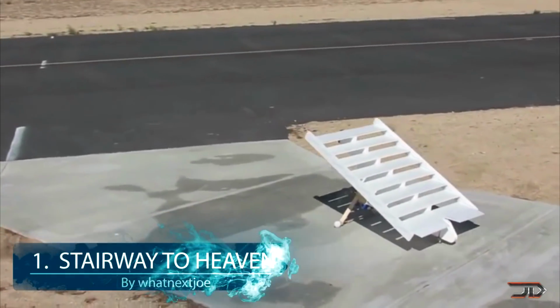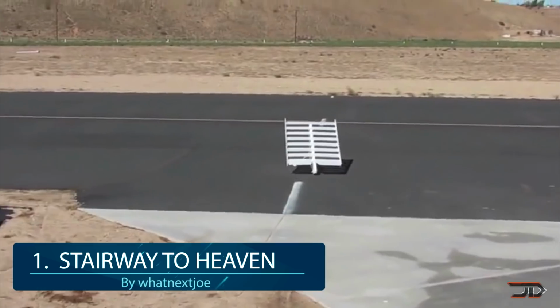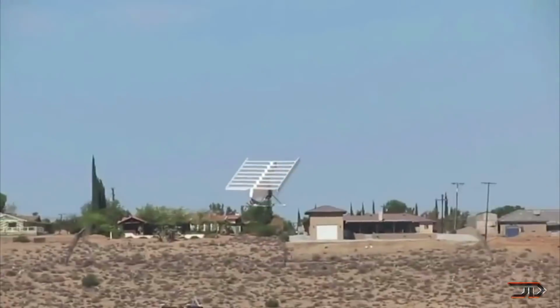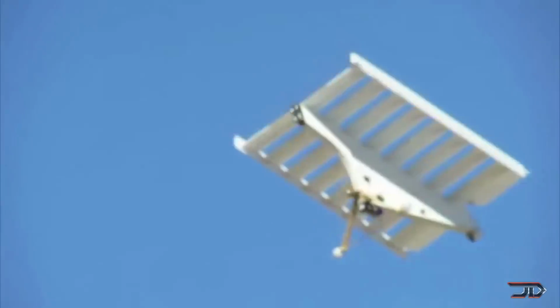At number 1, the Stairway to Heaven Airplane. This weird craft utilizes overlapping small strips of foam board, which allows air to flow between the wings and create lift. These wings are commonly known as slats, and this thing pretty much looks like a flying staircase, hence the clever name. There's quite a few passenger aircraft which have slats on their wings for taking off and landing, but building a wing out of multiple slats is almost unheard of.